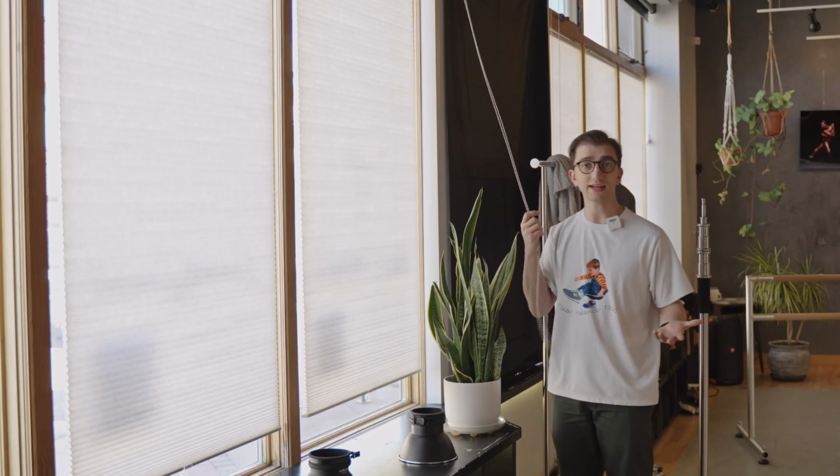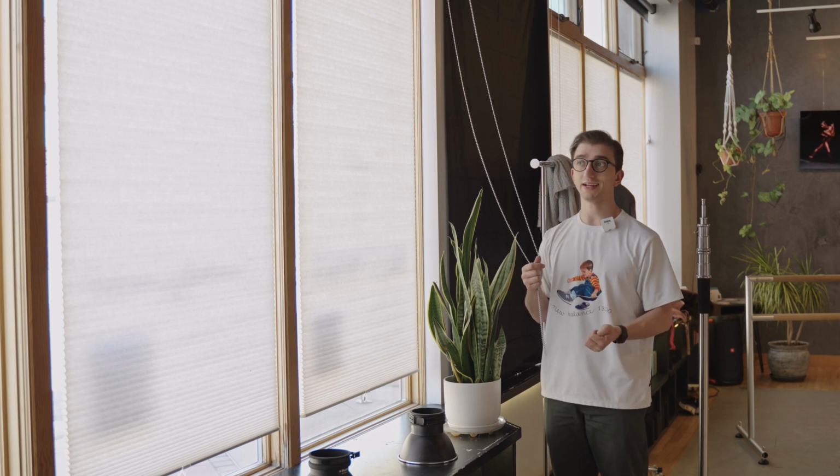and see what we're able to create. The last thing that I'm going to do before we get everything else set up is close down all these blinds just because it's a new modifier and I don't really know how it's going to work. I want to control the light as much as possible, and so this is a really effective way to just block a lot of light, and then I have complete control over everything that's happening in the studio.